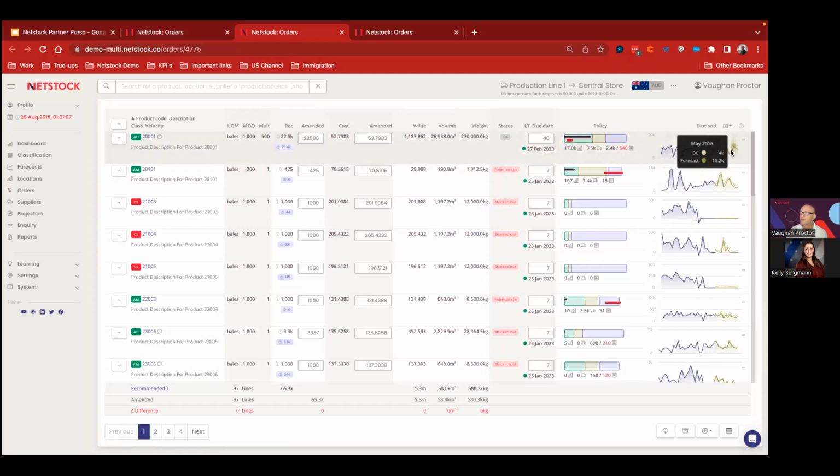And we can see all the information. We can see the forecasts over there. We can see the policies. We can see what's on its way here, or what's being manufactured already in this case. We can change lead times, a whole bunch of things that we can do over here. From here, we're then going to download and then drive that order back to Sage 100 once we've optimized the order over here and we're happy with what we've received here.